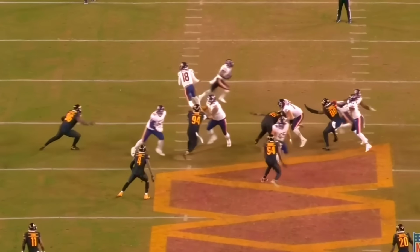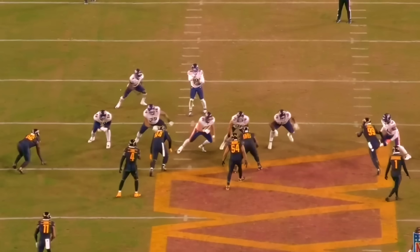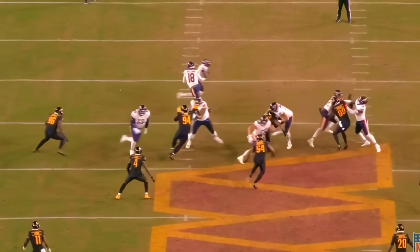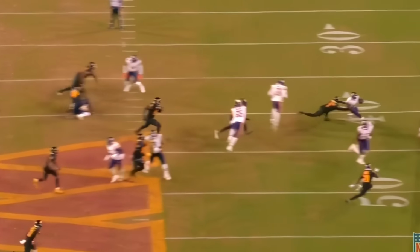Just look at how fast and look at how quick he is on this one. He gets out of there, and he gets out in front. It's a great job by all the guys down blocking as well. Keep an eye here on the center. Look at this block. Look at this reach on the linebacker. I mean, it doesn't get better than that right there. All right, it's a phenomenal job by the center.